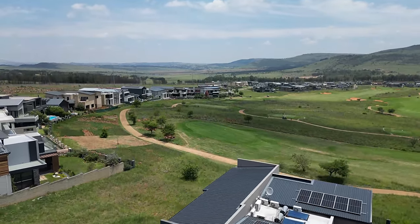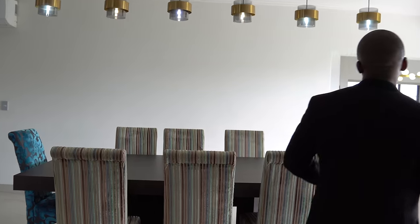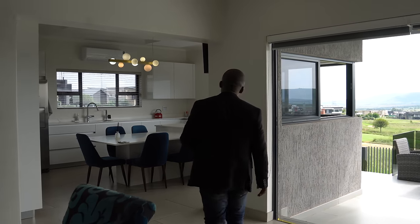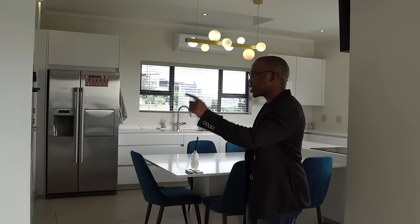Coming back towards you guys and heading back to the lounge area and the dining area and flowing into the kitchen area. Very open concept that we have in this home. And as you can see on the right side, we have the entertainment area, which we'll finish with. In front of us, scullery.